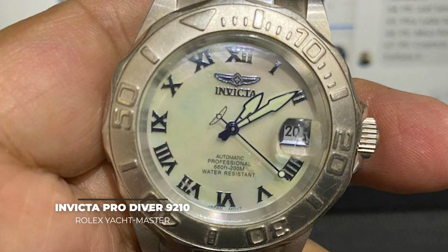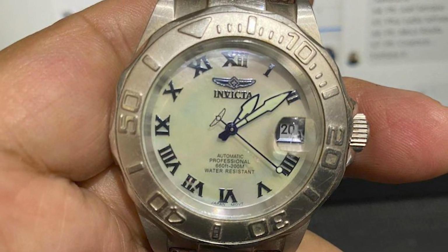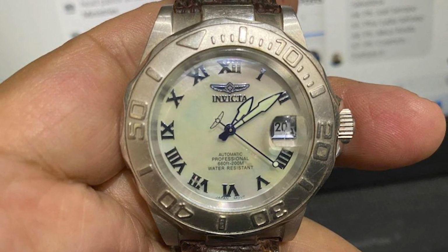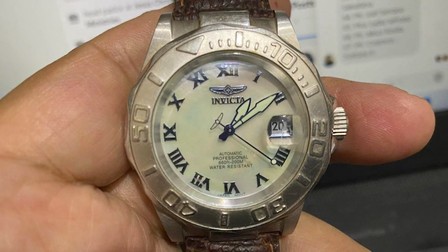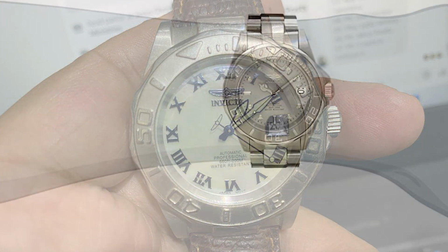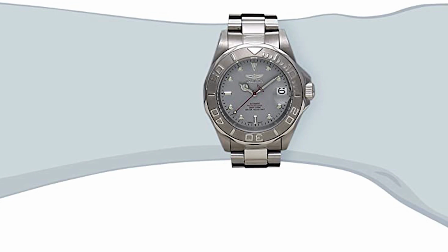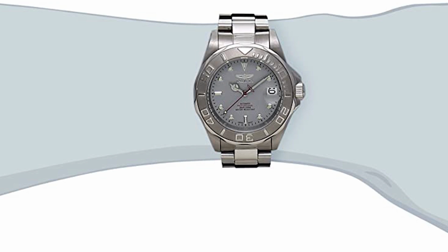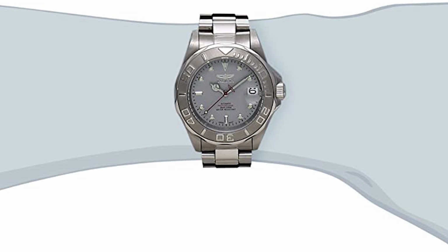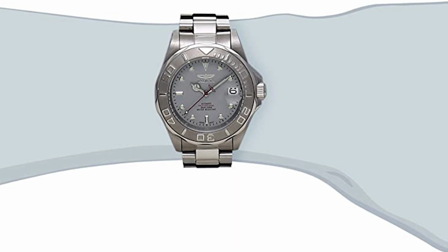For the Rolex Yachtmaster alternative, we found the Invicta Pro Diver 9210. The Invicta Pro Diver 9210 is a wonderful choice for those in love with the Rolex Yachtmaster. The Swiss brand, today based in Hollywood, Florida, has focused on making affordable luxury since its inception back in 1837. The watch in question is very similar to the Yachtmaster, almost identical, with a case size and dial design that match those of the Rolex. The timepiece is powered by Japanese NH35A automatic movement, which is visible through the clear case back. The case itself has a depth rating of 200 meters, so you can even go diving with it.